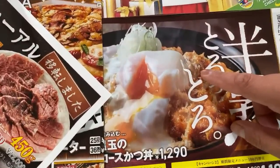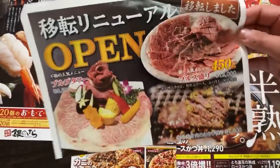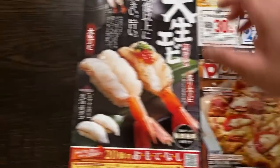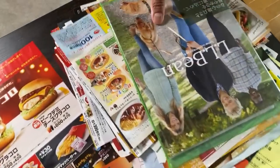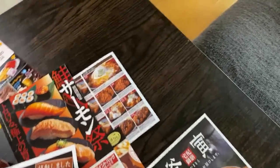Look at that Hanjuku Tamago. Tons of things. Here's a new restaurant renewal. Look at that yakiniku in there. Oh man, it's so delicious looking. And another menu. But there's a lot more than just food delivery. In here we have a lot of apartment ads, gyms, fitness, schools, and whatnot. So let's spend a little bit of time together, some quality time, with junk mail.